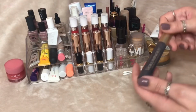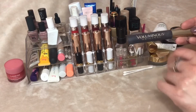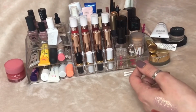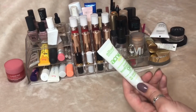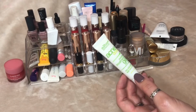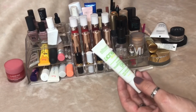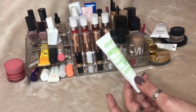But moving on, I also have a mascara from the drugstore that I now only put on my lower lashes. This is the Voluminous Original L'Oreal. Beautiful mascara. And then my last 2 compartments here on the right, I have an acne treatment by Alba Botanicals, and I feel like this really works. If I have one big blemish, I will take this on a Q-tip and apply it directly on the blemish, and it sometimes will sting a little bit. It doesn't burn, but you can feel that it's on the blemish.